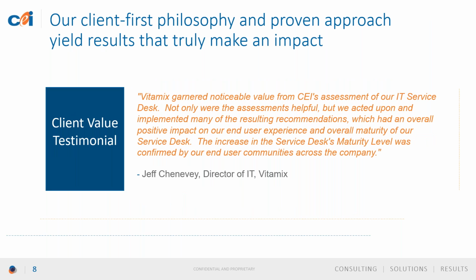This next slide is just showing basically a testimonial from one of our clients, Vitamix, that we did some work with over the past several months. They actually had a tremendous interest in improving their service desk specifically. So while we've been doing a lot of improvements across all of IT, this particular gentleman, the director of IT at Vitamix, has indicated that the service desk improvement that we did had a huge impact.